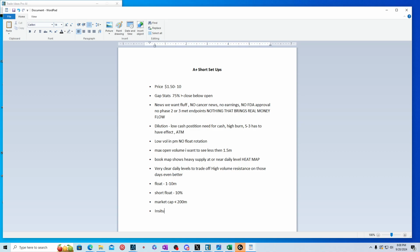Institutional ownership and insider ownership both want to be 30% or less. 30% or less, or less than 30%. I'll trade if it's 40%, but if it's over 50%, it's a red flag. Again, we'll go over that. But A+, I'm talking, that means I'll trade it if it's 40%. I'll trade it if it's 50%. But I'm saying the best one's less than 30%. That's insider ownership and institutional ownership.